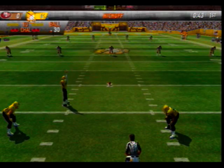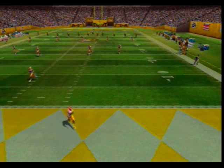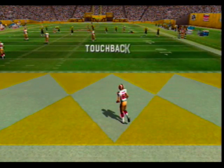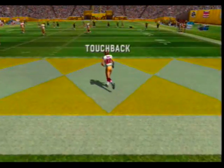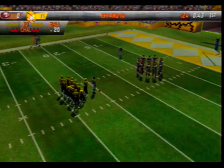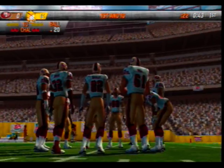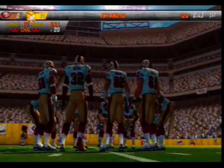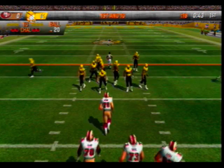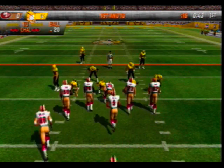Number six, in to kick this one off. Sends it sailing. He won't have a chance for a return here. Following a punt on their last drive, the offense now makes its way back out onto the field. First and 10. Ball on the 20-yard line. Watch the snap now.